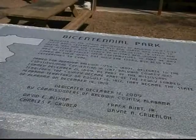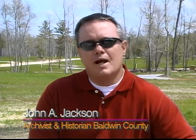Welcome to Baldwin County's Bicentennial Park. Construction here at the park site began in earnest over a year ago with a cooperative effort from the Baldwin County Department of Archives and History, the Baldwin County Building Maintenance Department, and the Baldwin County Highway Department.